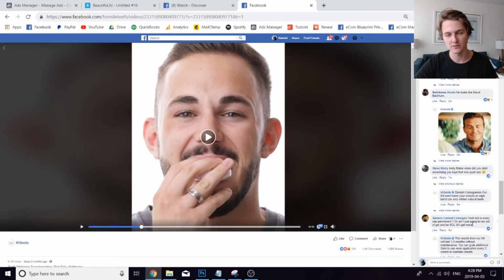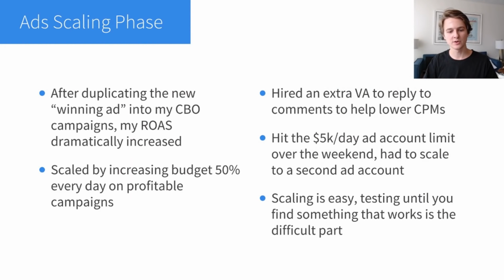So don't underestimate the power of doing things like that, because it can really drive up your sales and it'll lower your CPM, and it all compounds and works out. All right, so just a few more notes about scaling.